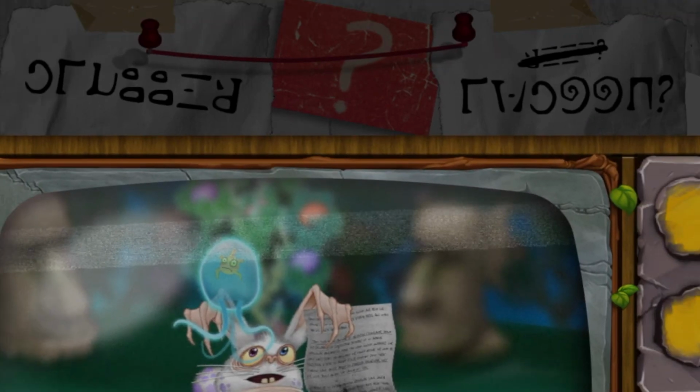Up above the television in Monstrous, it reads Glubber Lagoon, which is likely the name of something that is coming soon. Likely the island skin, but I'm not going to theorize on what exactly it could be because, again, this is an analysis video, not a theory video.